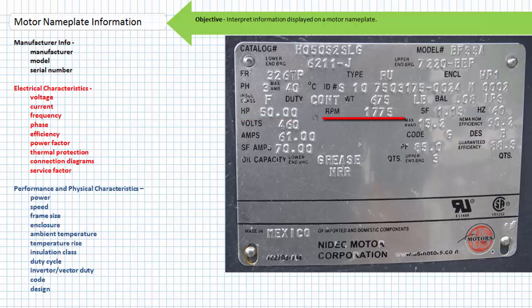The rotational speed at the rated output is 1,775 RPM. It's a continuous duty cycle with a power factor of 0.85. There's 2 efficiency ratings, 90.2% and 88.5% depending on how you look at it. It has a service factor of 1.15. Its rated current is 61 amps, and its locked rotor code is G.